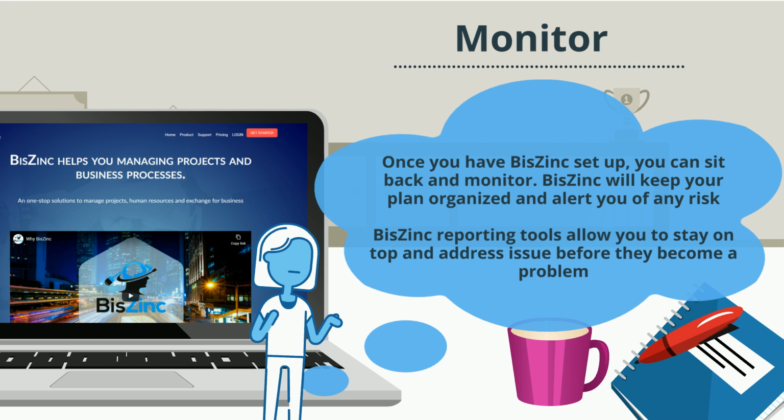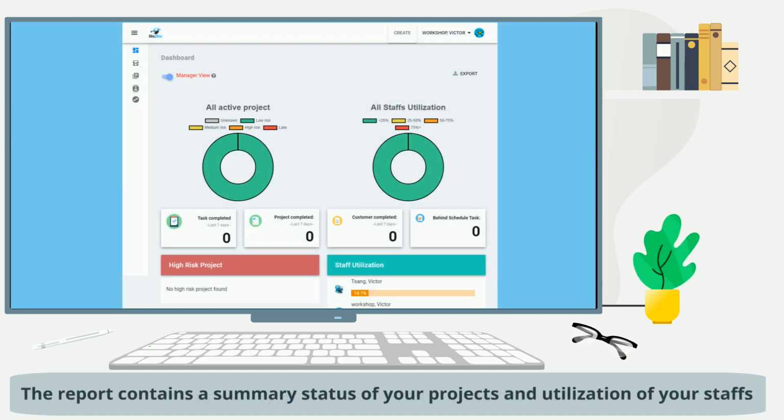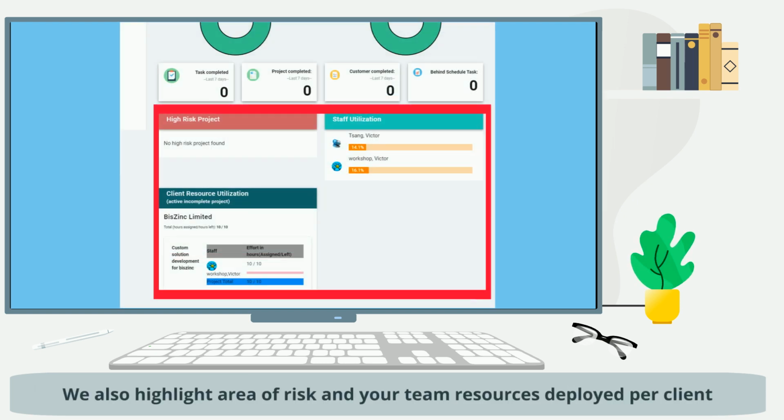Once you have BisZinc set up, you can sit back and monitor. BisZinc will keep your plan organized and alert you of any risk. BisZinc reporting tools allow you to stay on top and address issues before they become a problem. Our manager view is located on the dashboard. The report contains a summary status of your projects and utilization of your staff. We also highlight areas of risk and your team resources deployed per client.